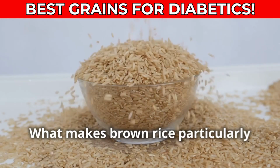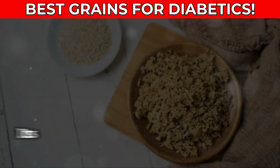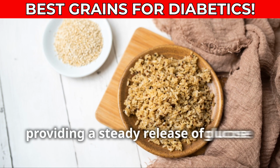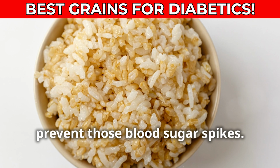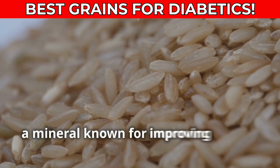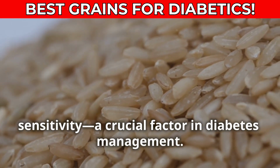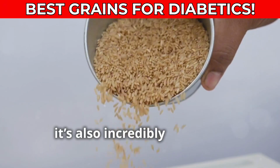What makes brown rice particularly diabetes-friendly is its lower glycemic index. Its natural fiber content slows digestion, providing a steady release of glucose into your bloodstream and helping to prevent those blood sugar spikes. On top of that, it's rich in magnesium, a mineral known for improving insulin sensitivity, a crucial factor in diabetes management. But brown rice isn't just nutritious, it's also incredibly versatile.